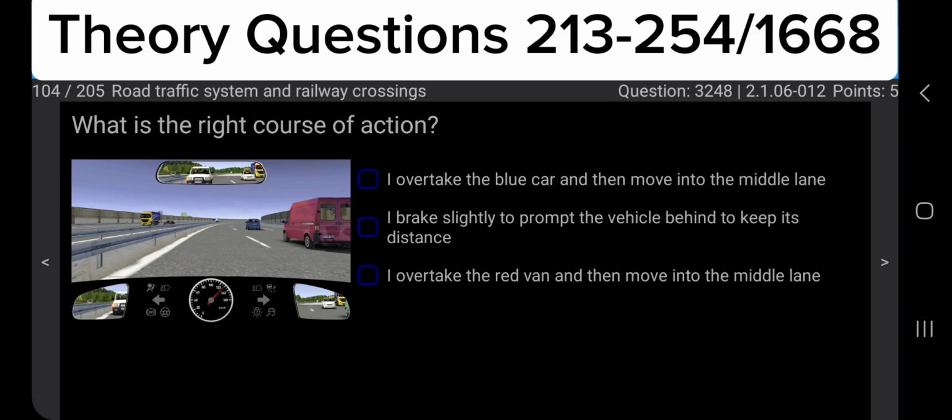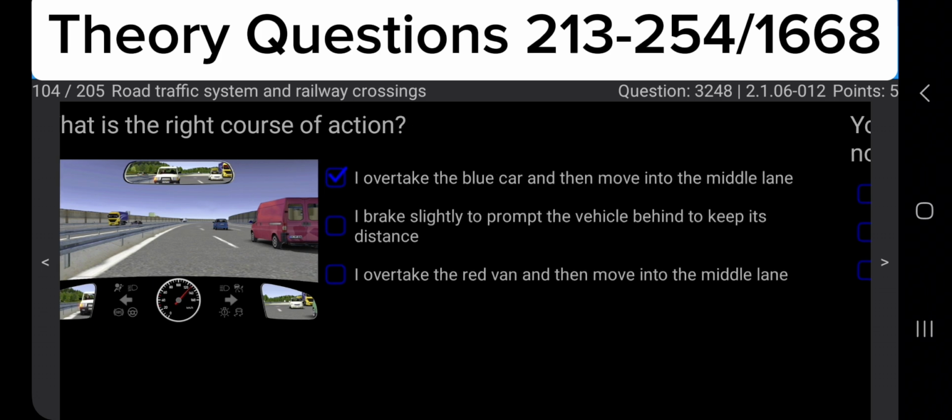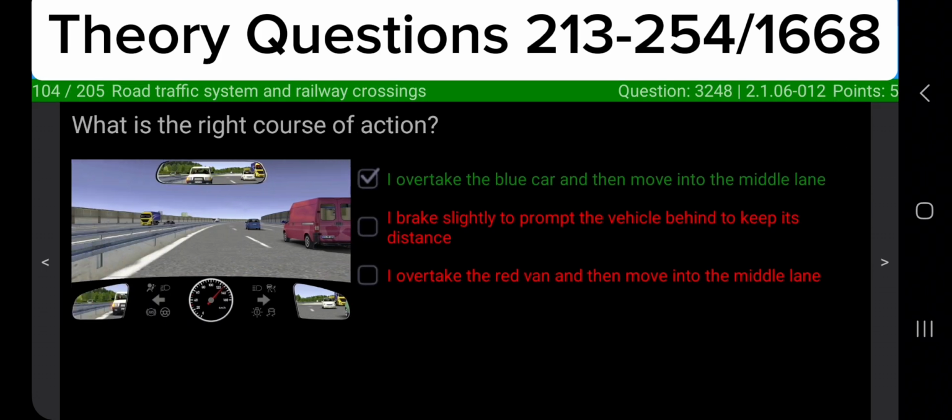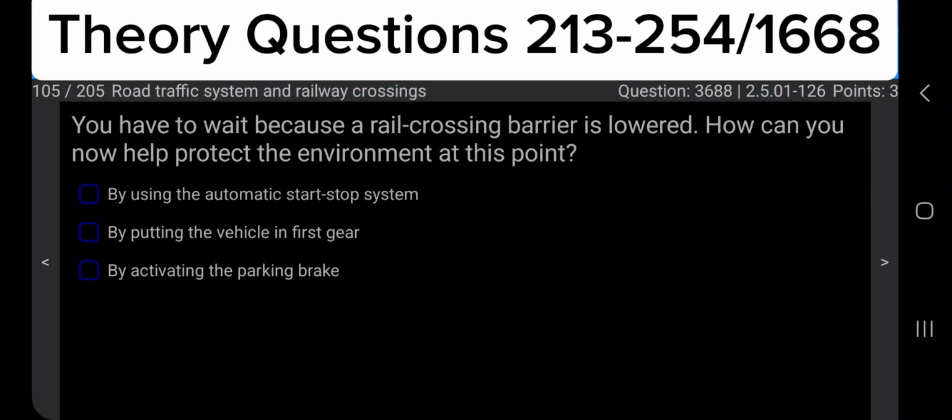I overtake the blue car, and then move into the middle lane. I brake slightly to prompt the vehicle behind to keep its distance. I overtake the red van and then move into the middle lane.